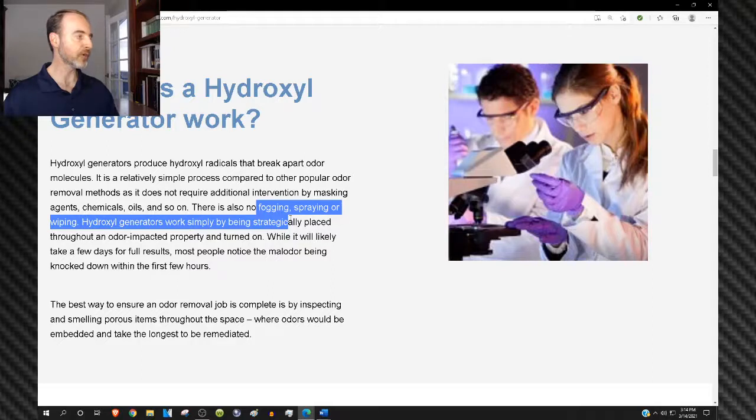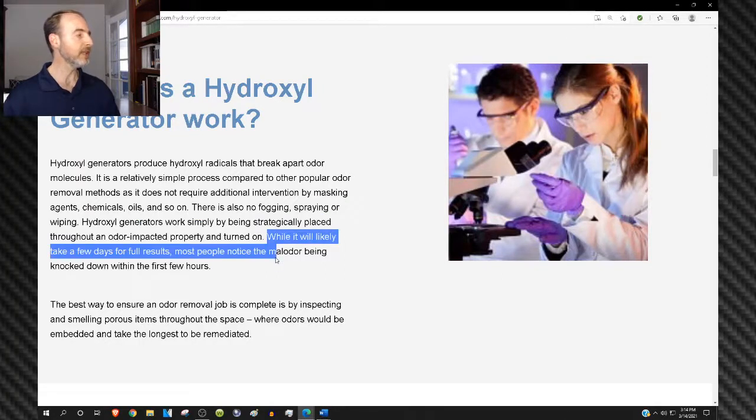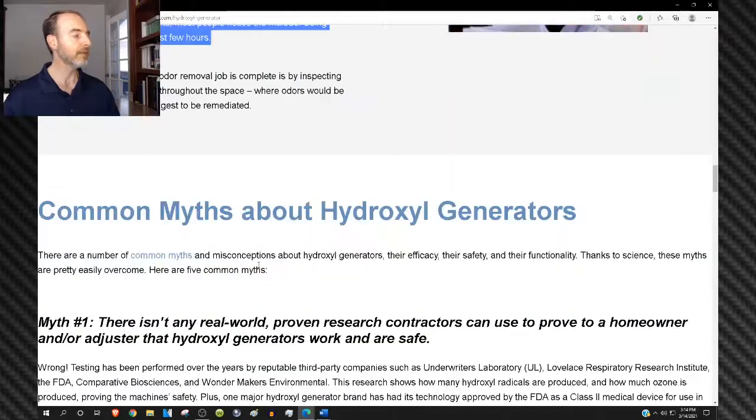Hydroxyl generators work simply by being strategically placed throughout an odor-impacted property and turned on. While it will likely take a few days for full results, most people notice the malodor being knocked down within the first few hours. Okay, so it sounds like a really great technology if you're a property claims adjuster, right?